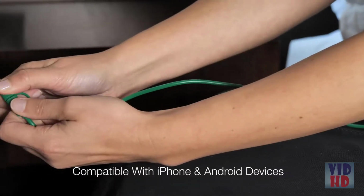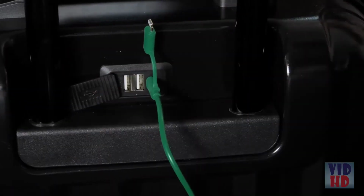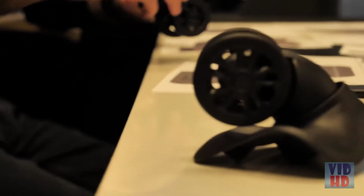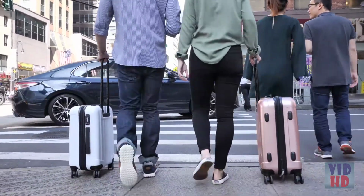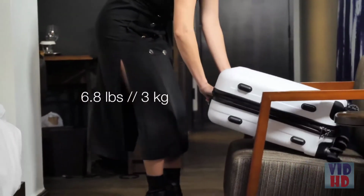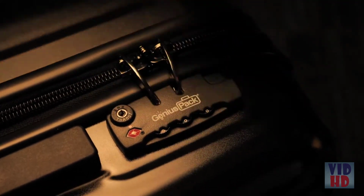We designed the green cable as an all-in-one cable to recharge your iPhone, Android devices, and also recharge the luggage itself. It has not four, but eight wheels for a 360-degree super smooth glide designed to wheel effortlessly on multiple terrains. It's extremely light, just 6.8 pounds. The zipper pullers click into the integrated combination lock. Take my word, we did not cut corners on quality.